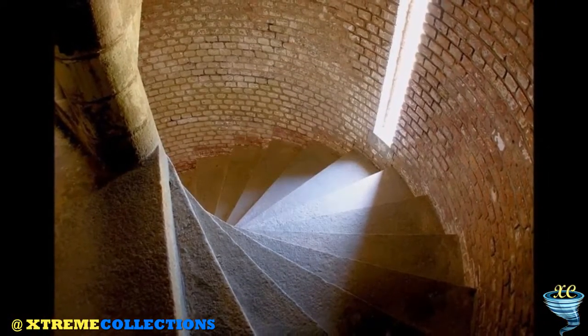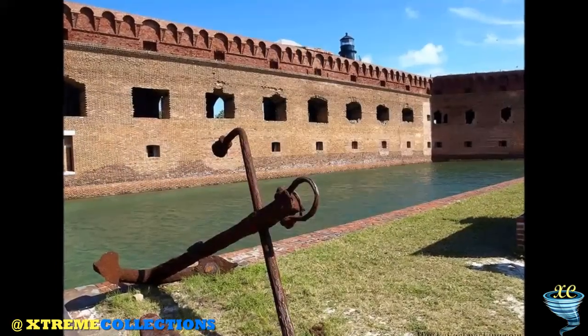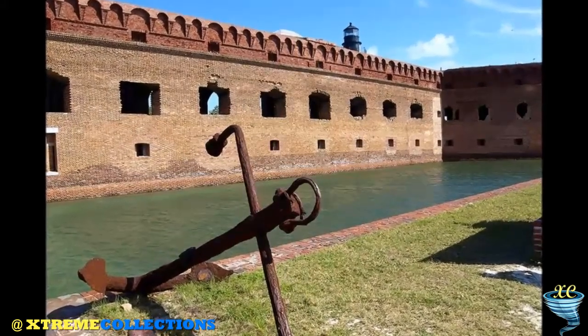The fort is located on Bush Key, later called Garden Key, in the lower Florida Keys within the Dry Tortugas National Park. In 1825, Spain sold these islands to the United States for $5 million.